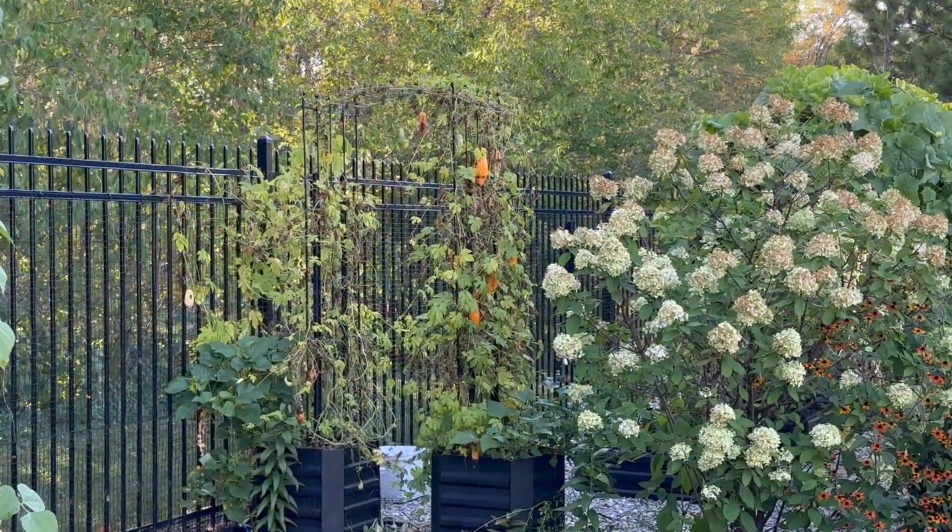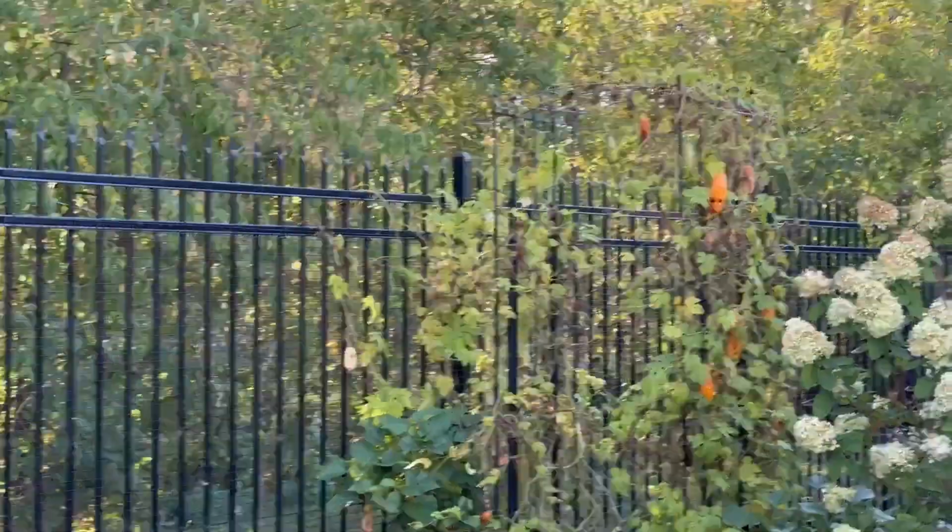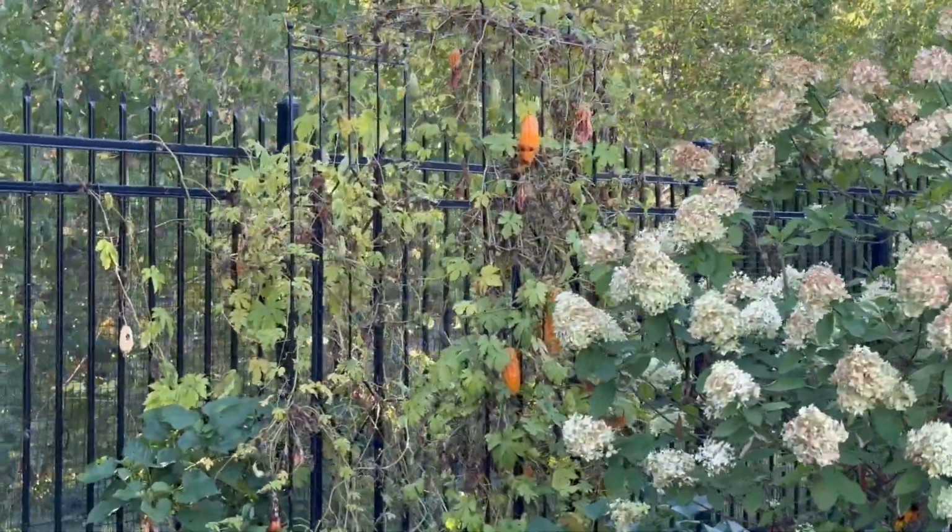Over there is my bitter melon, whose leaves and fruits are turning yellow. I will collect the seeds from the yellow bitter melons for next year's growing season a little later.